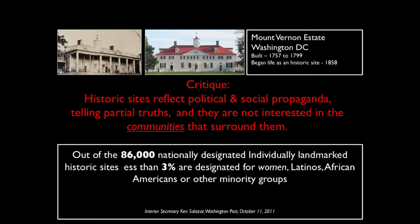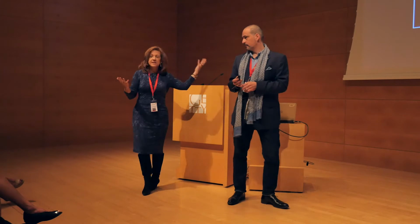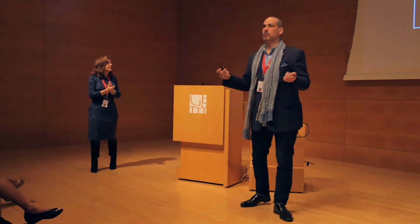And so the idea is that we should turn the houses inside out. So rather than focusing on what's in the house, we have to turn it outside in and look at the community. So this is our first critique. And the critiques really start to convey what the issues are with historic sites.